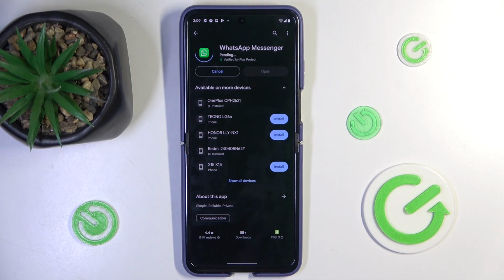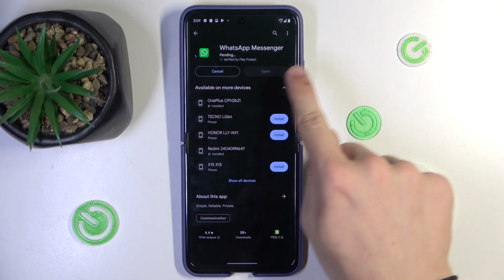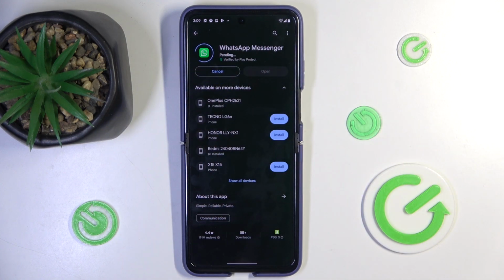Hello, in this video I'm gonna show you what to do with an issue when an app in Google Play Store is stuck on pending on Motorola Razr 50 Ultra.